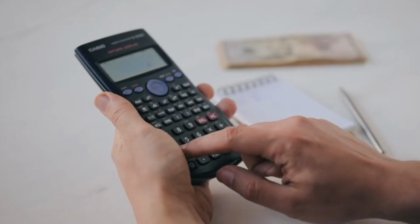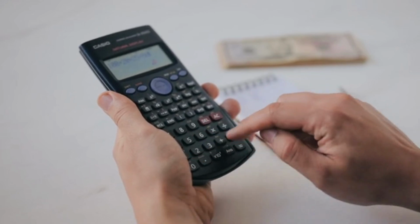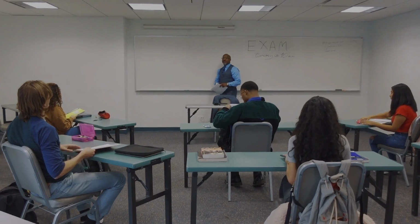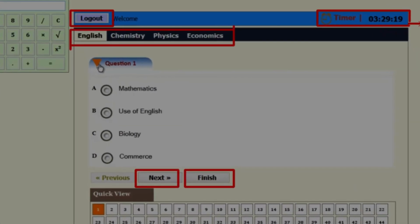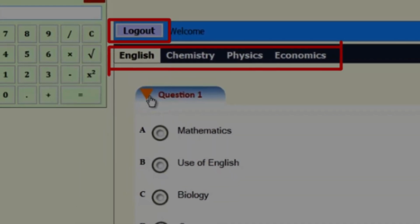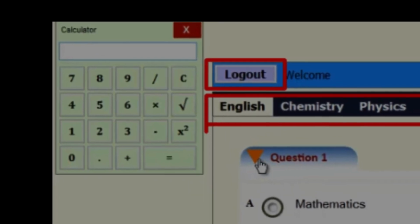Gone are those days when a candidate could enter into the examination hall with a scientific calculator. JAMB, in an effort to curb examination malpractice and other vices, has provided a simple calculator on each candidate's login interface. This calculator is limited in all ramifications and thus requires candidates to know certain things by heart before entering into the examination. This leads us to the next nugget for excelling in the 2024 UTME.